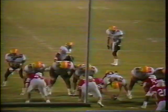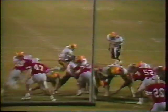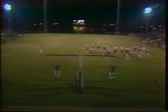17-yard line, so it'll be a 27-yard try. The ball is down. The kick is up. It is end over end, and it is good. 27-yard field goal by Brian Harville. And you know that young man's got to feel awfully good right there. Hey, you bet.